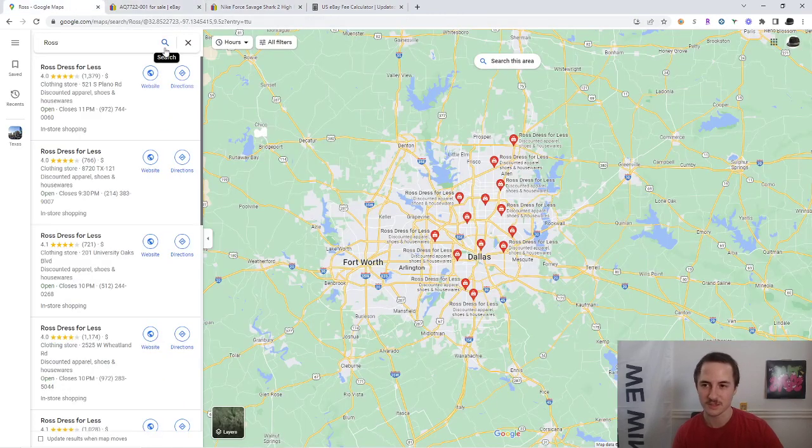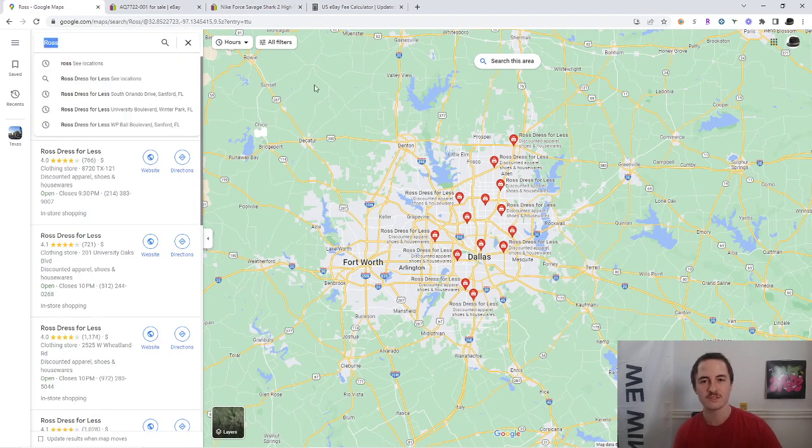So I'm going to show you guys some other things too. You don't have to just limit yourself to Ross. You can go to other places like Burlington Coat Factory. So that's one of the other discount stores. You can go to Marshall's. You can go to DD's Discounts too. There's some stuff at DD's, but there's really not a lot. But really the ones that you want to go to are Ross, Marshall's, and Burlington. Those are the three that really get it done.